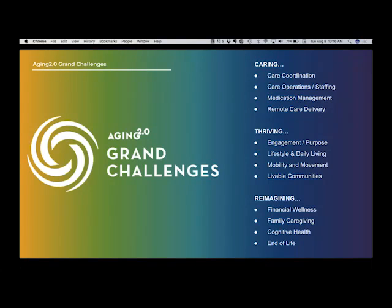And then on the reimagining side, we're really saying, look, there are some topics here that are really complicated and difficult and need to be addressed as much more of a societal conversation, where we need to start saying, how do we change our approach as a society to rethink some of these quite complicated issues. So, for example, financial wellness, getting people to have conversations around financial security, financial planning, a new approach to working in later life, but also having those conversations within the same context where people would have the healthcare planning conversation.